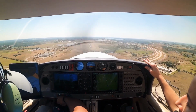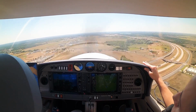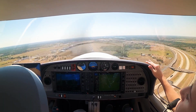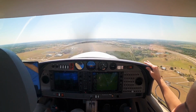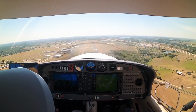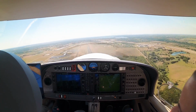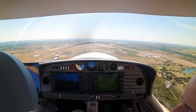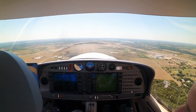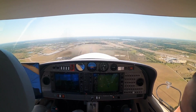Fly this to... 1,500, then a climbing right turn at 3,000. Okay. Let's try to fly right over the runway. Cleburne traffic, Diamond 478 Delta Sierra is going missed, departing the area to the northeast. Cleburne. I had to work for that one.